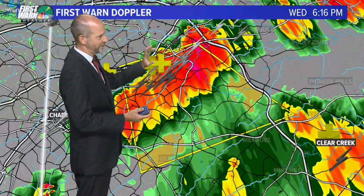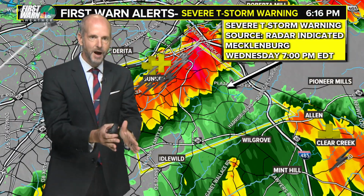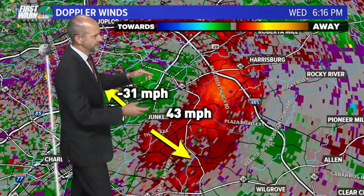I got a picture on Instagram. I couldn't flip it around quick enough, but a great photographer here in Charlotte caught this thing. It's basically a column of rain hitting the ground and spreading out, looking like a bell, and that's your classic downburst. So it's right there in that area. In fact, the Doppler wind showed it.